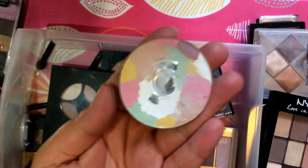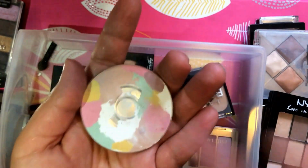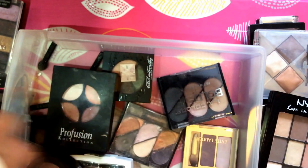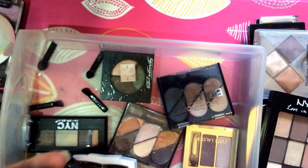This is Physicians Formula. I think this was a tone corrector or color corrector. This is white, and it's not translucent. It just looks very white on my skin. So I will be decluttering that because I have pretty much a lot of palettes here.